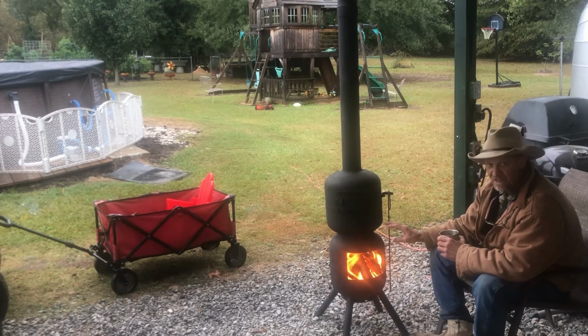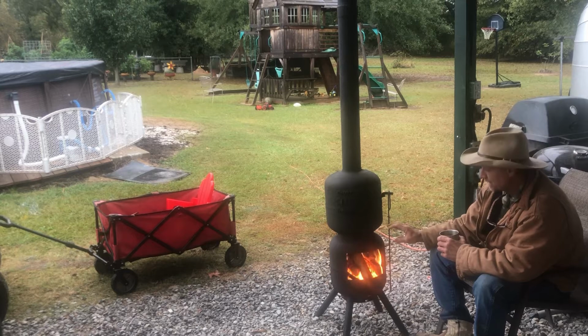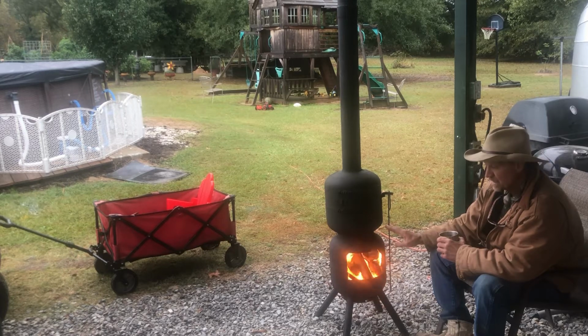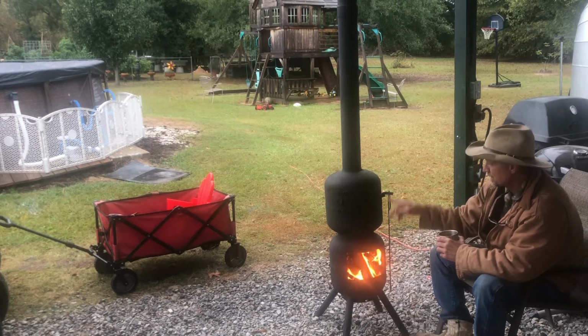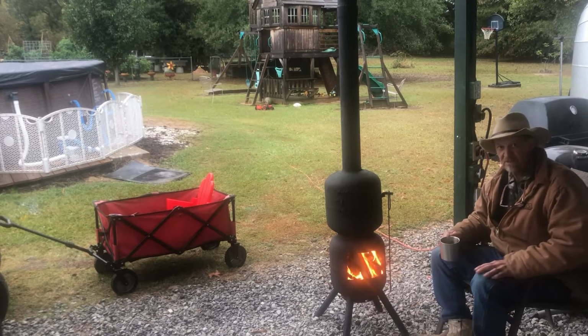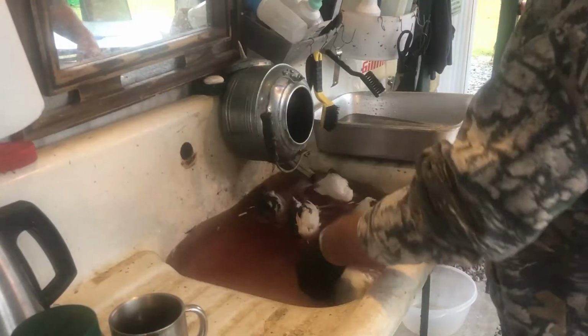But we're gonna get all the kinks ironed out of it one day and get it set up just the way we like it. It's actually fine the way it is for what I started out building it for, was just a heater, and then I decided to make a cooker out of it too. But anyway, let's get over here and process these quail.